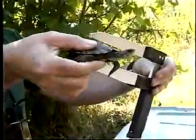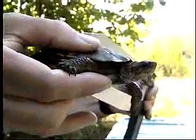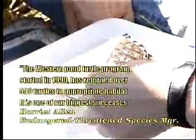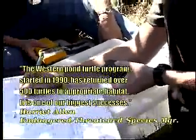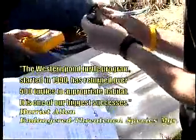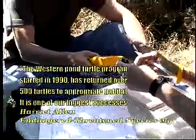For me, having western pond turtles here in western Washington is a way of respecting what this part of our nation had in the past, its heritage, the components of the wildlife community that were important at one time and that we can continue to maintain as an important part of the wildlife community if we just respect it and do what's needed to conserve it.